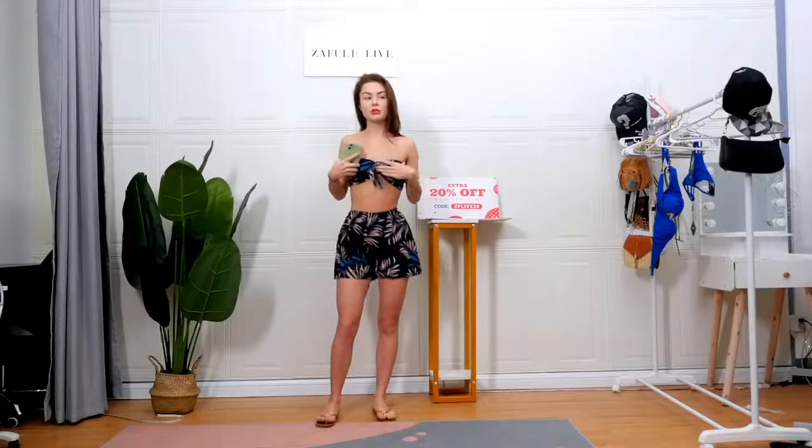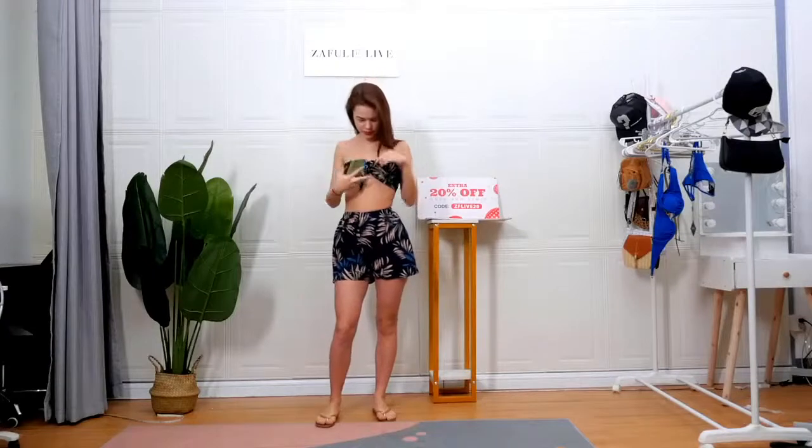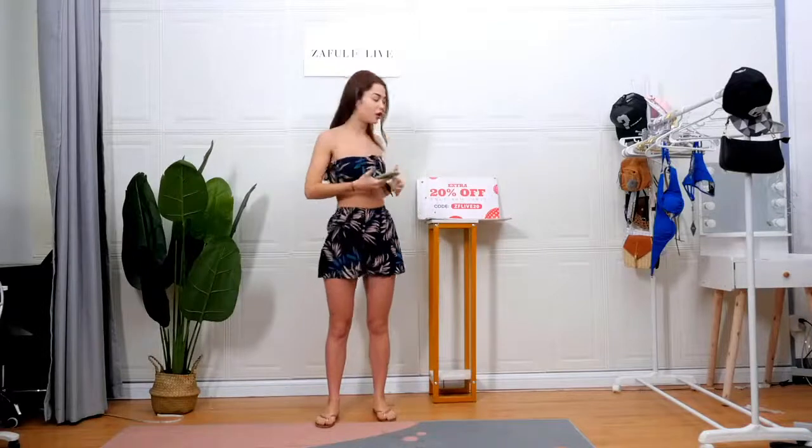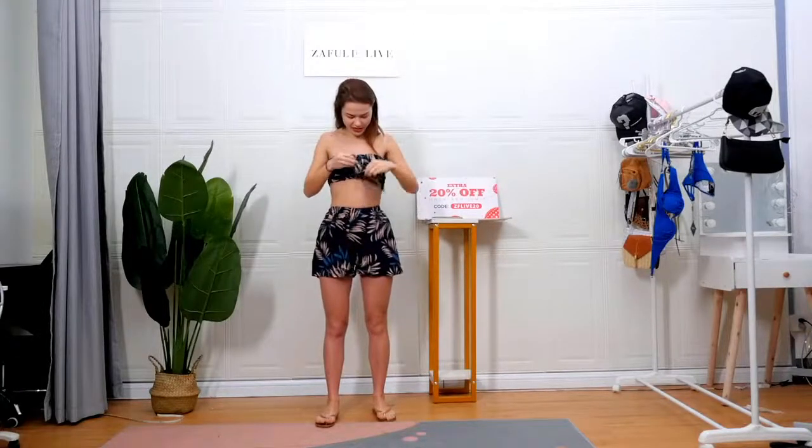So I would like to talk about this top a little bit more. This one is a bandeau top. We don't really have any straps here. We do have 2 laces, and you can tie it how you want. If you don't like the tied version, you can use a plain one, just hide the laces inside of your top. But I like a more tight version of it.